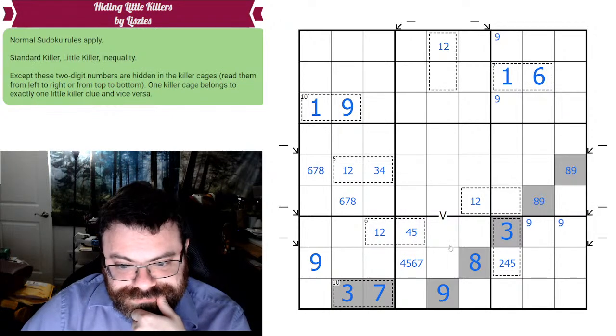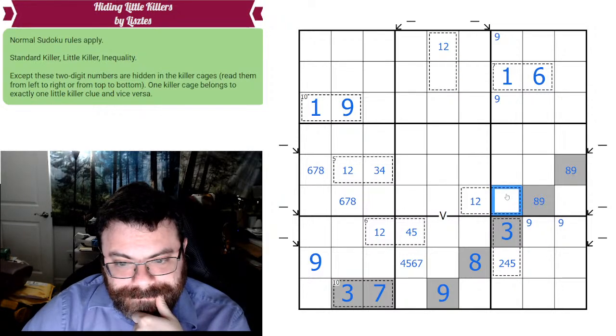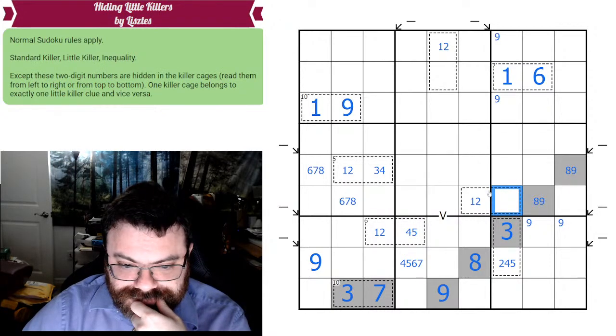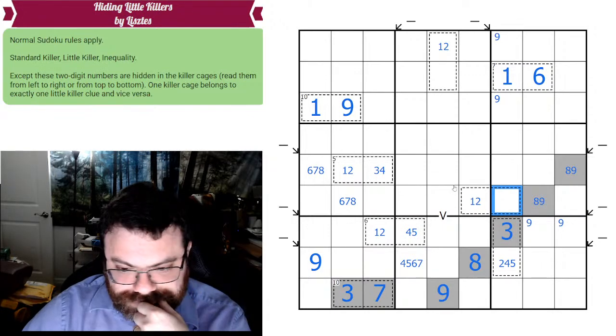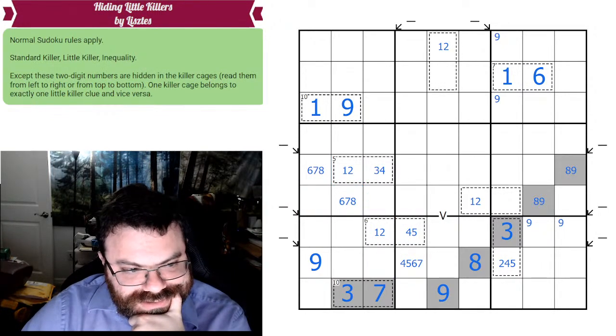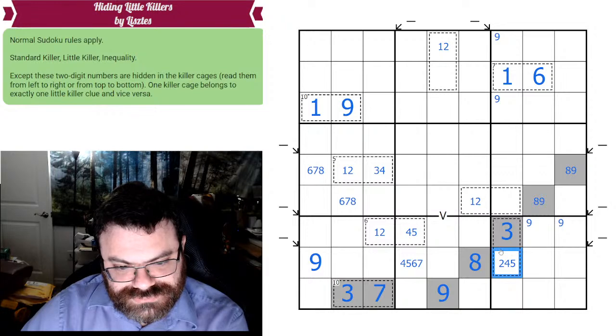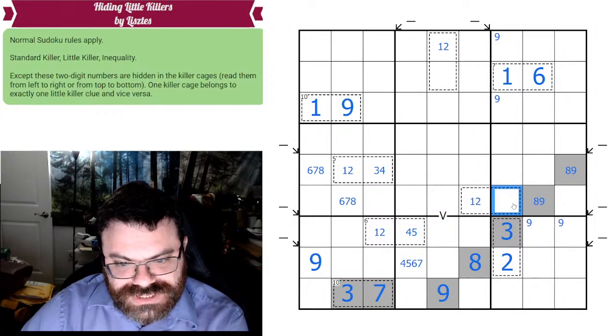We still need a 12. There's a 2 here or a 2 here. So if I can't put 9s on this, what's it max out at? 8, 7, 2, 7, 9 is 33. So this has to be 32. So that's 32, which means this can't be the 12. So we found the 12. So the 12 is done.